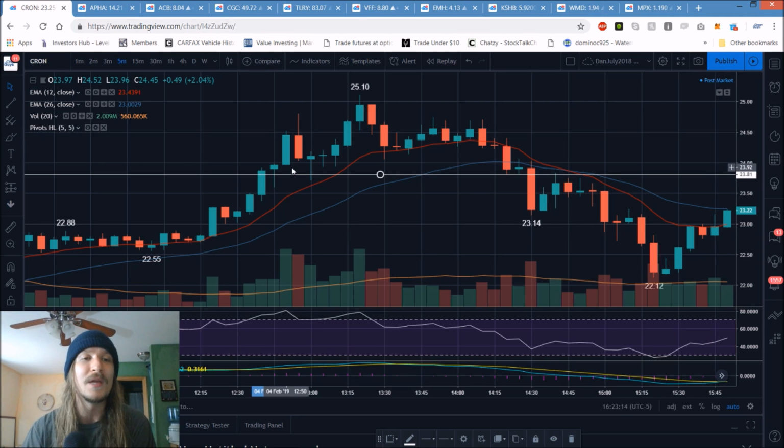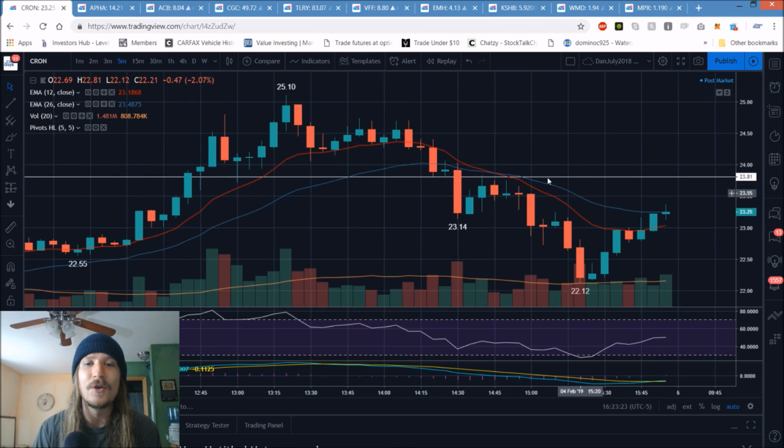So just be aware that when you're playing these wild runners, the options premium due to implied volatility can get pretty crazy and makes it a much harder game. And then I ended up playing some of the bounces here on Cron just for quick little 20-cent flips on the way down and back to all cash aside from an MPX swing position I've been in a couple weeks.